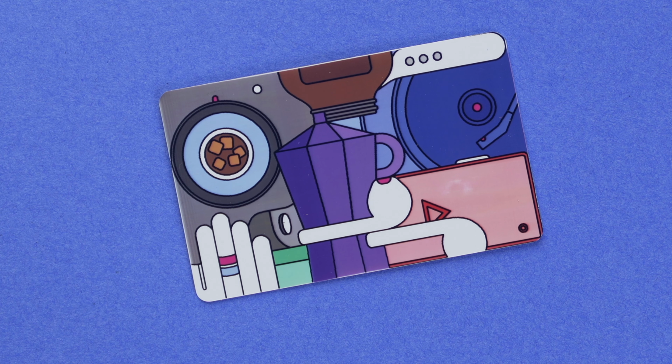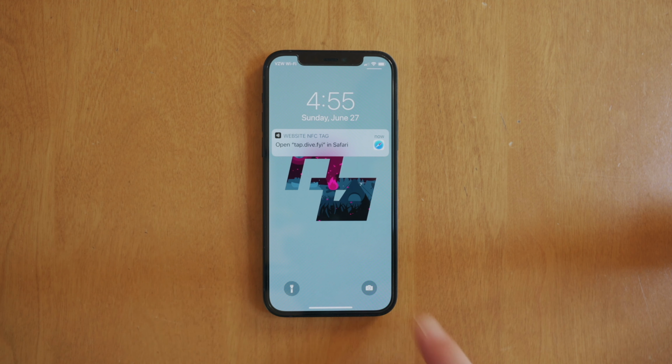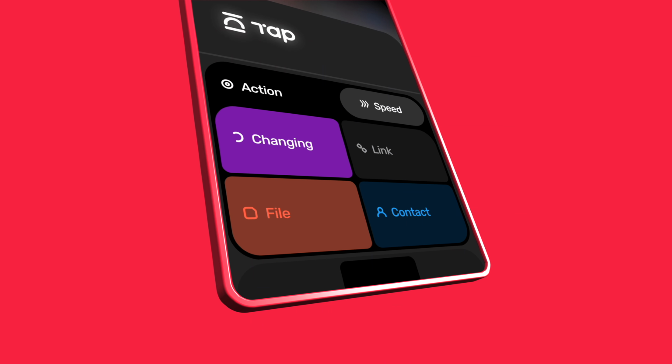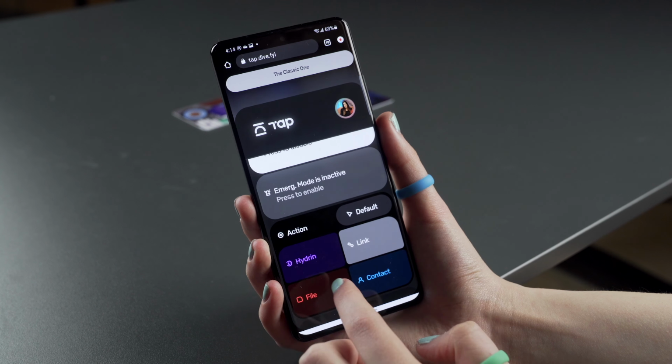Meet NBT x Dive Tap, a card that lets you share your online world with anyone with just a tap. Like this. You can share anything you want with anyone you want. All you have to do is tap your card to their phone. Photos, contact information, files, or your profile, which houses it all, can be shared with just a tap. And customizing what you're sharing only takes a click.